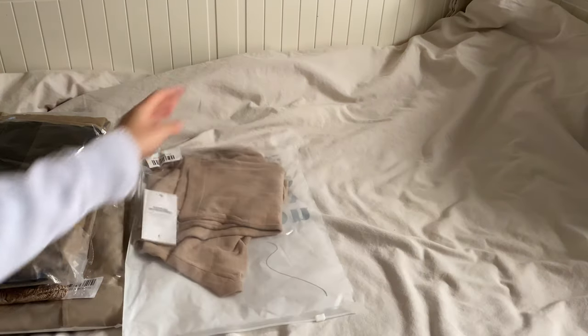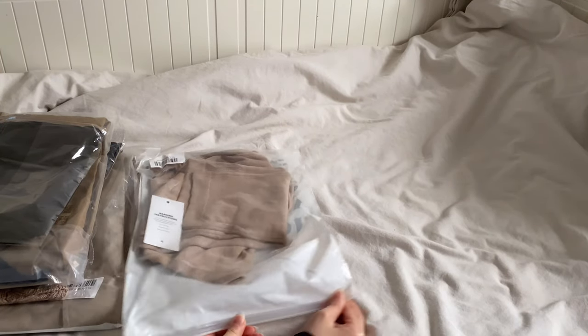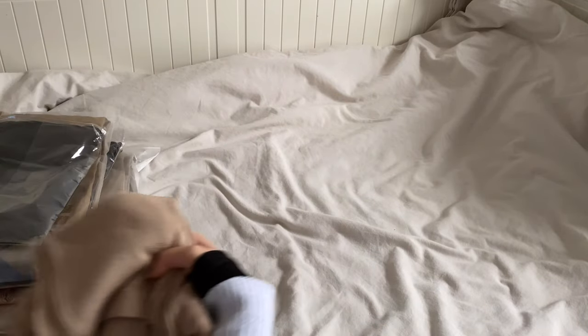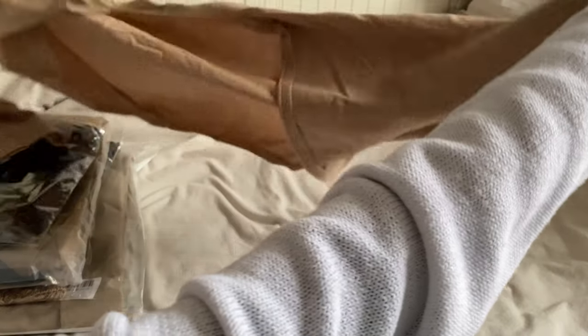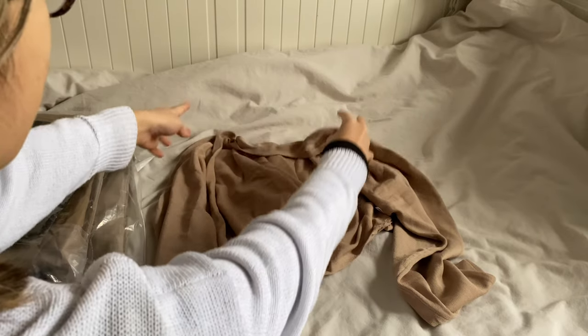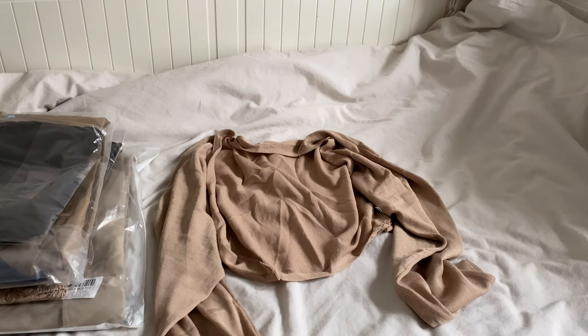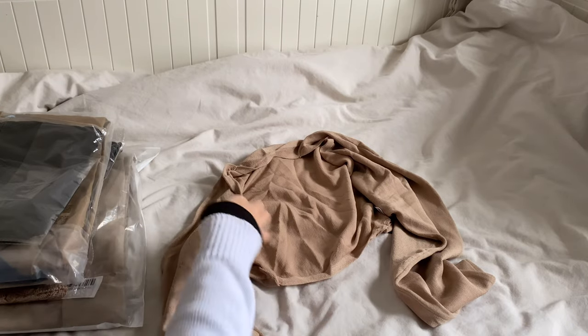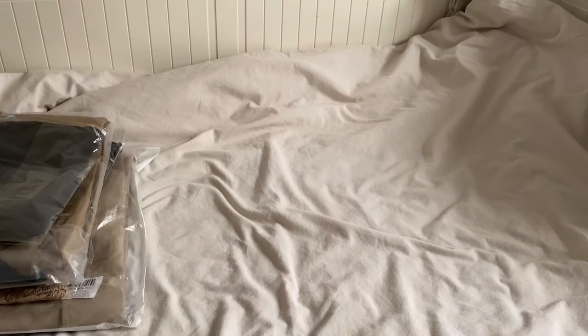I think this is a bolero. I put this at the bottom of my list, because it's obviously super cold still outside. Yeah, it's a cute little bolero. Oh my gosh, the color is so cute. So yes, you can wear tops underneath, and it's like a little cardigan. That is really, really cute.